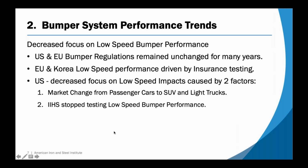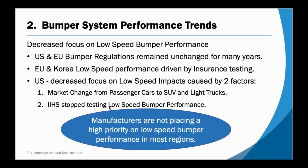But secondly, IIHS stopped testing for low speed bumper performance 10 years ago. Our understanding is that their data indicated there was really no correlation between the performance of this test and what they were seeing in insurance claims. Back 15 years ago, there was a lot of energy put into this. Manufacturers were taking this very seriously, to make sure their vehicles didn't perform the worst, or some of them wanted their vehicles to perform the best. Because IIHS stopped testing, there hasn't been the focus on that. And so manufacturers really are not placing a high priority on low speed bumper performance in most regions.